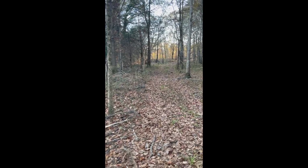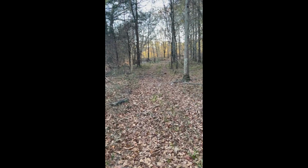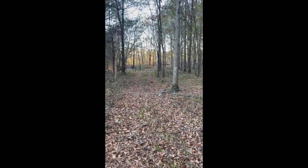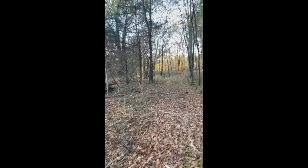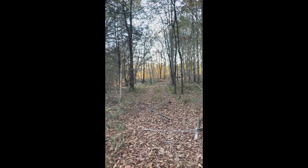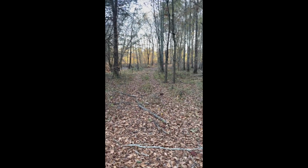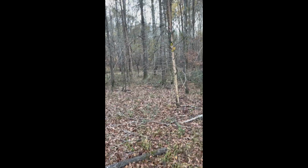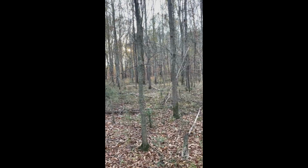In this creek, there's some more tree structures. Check it out, this one's broken off. This is interesting. Come with me.